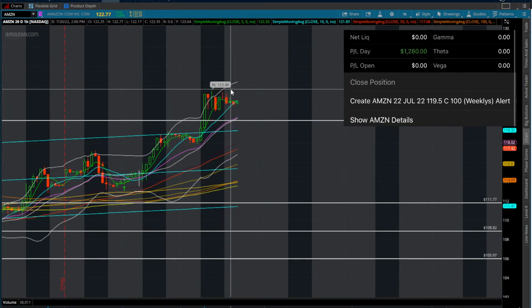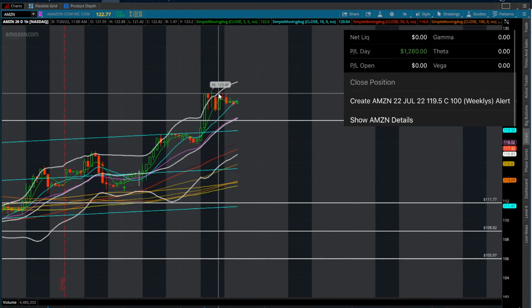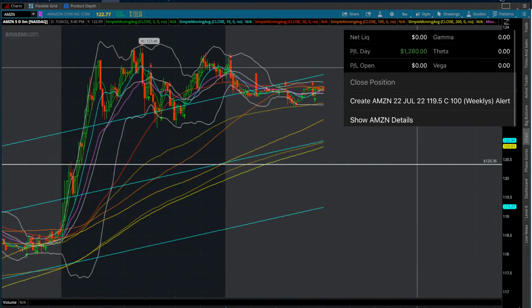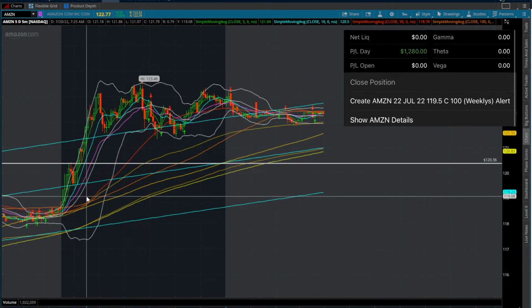Pretty simple. Obviously, I did not hold this trade all the way to 123. If I did, the trade would be a lot bigger in profits than $1,280. But you can't always catch the big move. You're never going to catch the big move, right? So I always like to tell people, you want to start scaling when you get into 15, 20%, 25%, you want to start locking in profits.